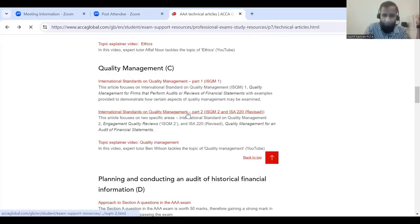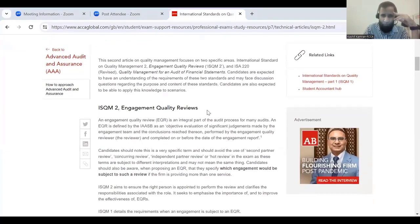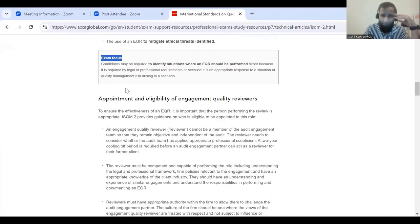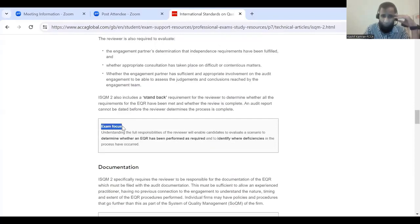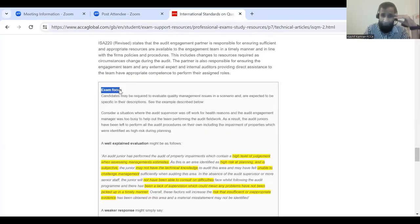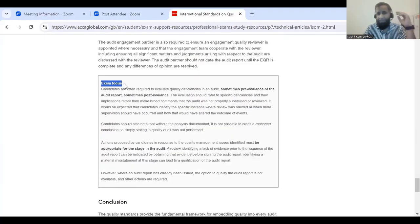Let's see ISQM 2. Okay, can you see ISQM 2 in front of your screen? We got seven from ISQM 1, right? Let's see how many in ISQM 2. Okay, we got the first one, so this becomes number eight. The first one for ISQM 2. You go down, second one for ISQM 2. Third one. Fourth one. Fifth one. Sixth one for ISQM 2. And that ends. Seven for ISQM 1, six for ISQM 2. So that is 13 exam focus.